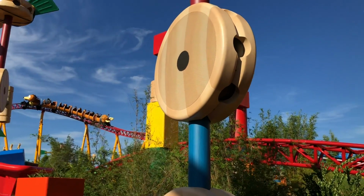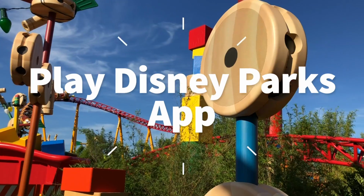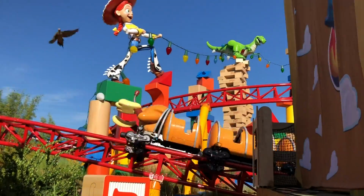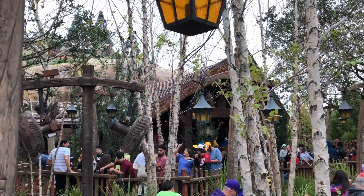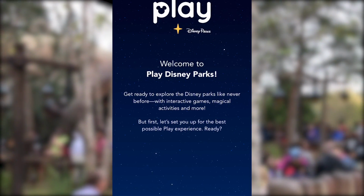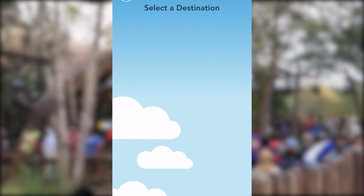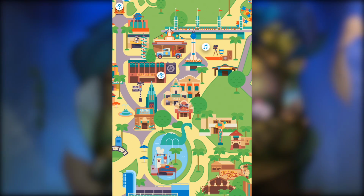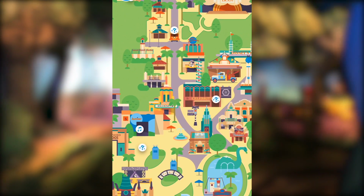Another technology hack you need to know about is the Play Disney Parks app. This is Disney's second app. This is the one that has lots of little games to play while you're in line and queue lines, lots of games to play while you're waiting for dinner or on the bus, stuff like that. So this is the one you're going to download for your kids to play and keep them entertained while you are waiting in those long lines, doing all that transportation, etc.